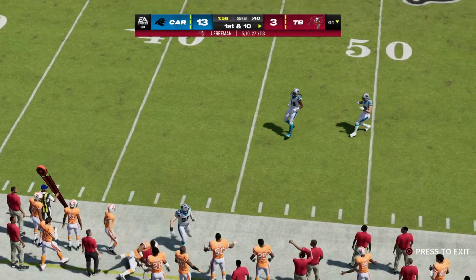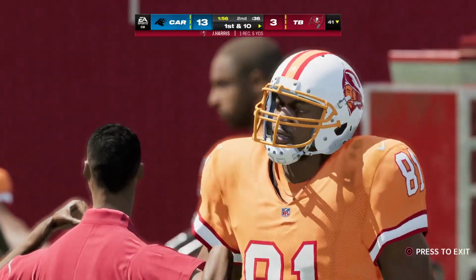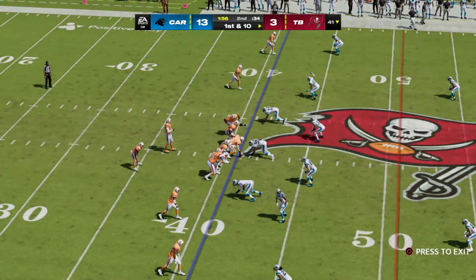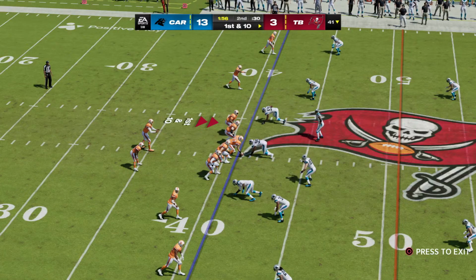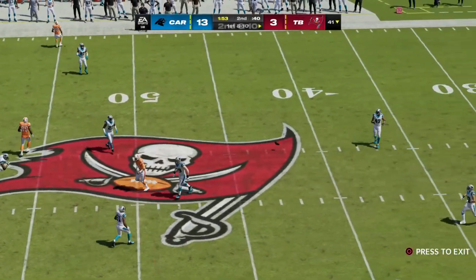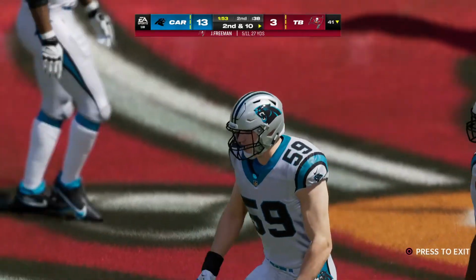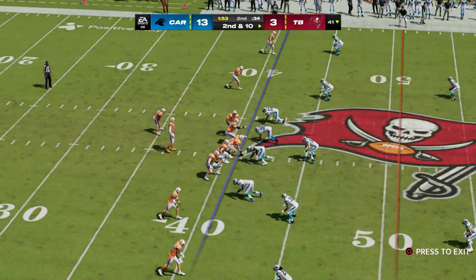Freeman, pass there on the out route, complete. That's Harris. Reels it in. Harris's first catch of the game. 5 yards for Jackie Harris. 1st and 10 out to the 41. That fires over the middle. Incomplete. Freeman throws behind his man. Freeman only 5 of 11 so far. 2nd and 10.